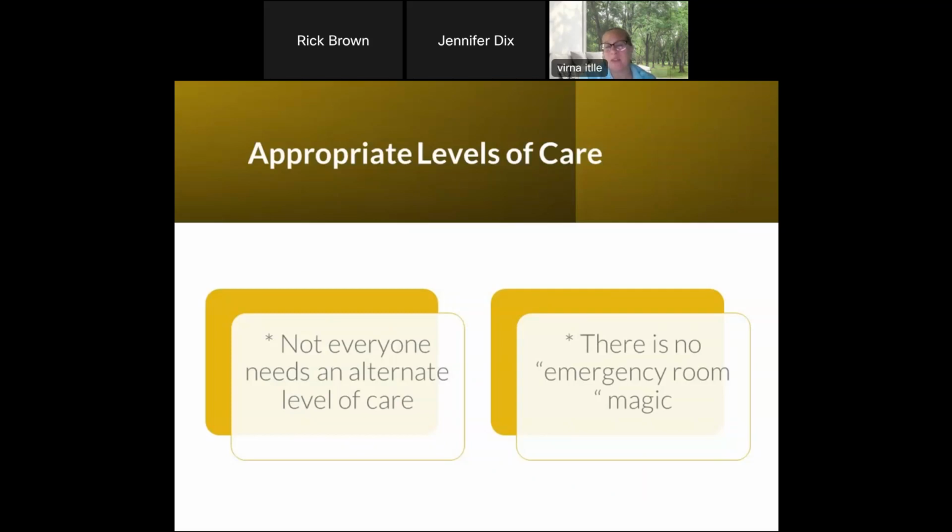And I actually worked in an emergency room for many, many years, sort of doing crisis coverage. And I can tell you that there is no magic that happens in the emergency room around suicide. And oftentimes they're asked the same questions that we could ask in an office setting. And so it's really helpful to be able to do that.